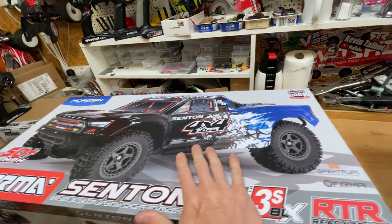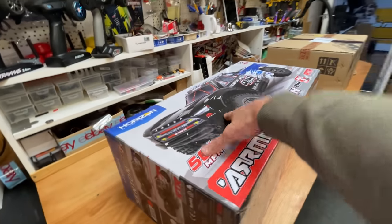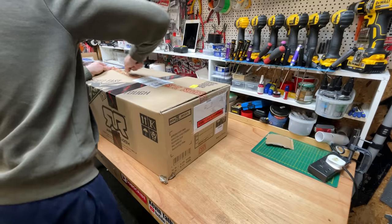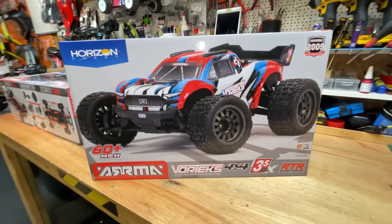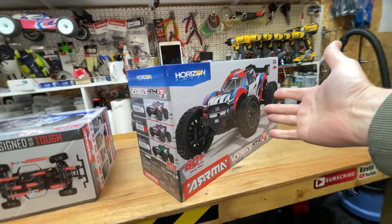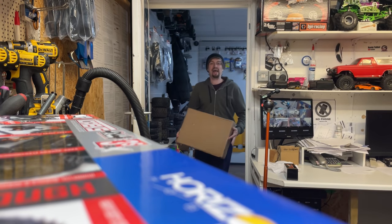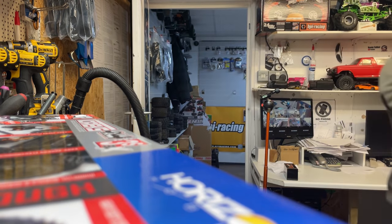Oh, this is for a friend of mine because he sees Stempy nail my one flat out. So now he wants one because it took the punishment. Oh, and we got a Vortex because you guys in the comments said you wanted me to get one. It's supposed to do 60 miles an hour out of the box, so we're going to see if it actually does. And then we're going to also send it to the moon. Postman! It's Christmas every day.